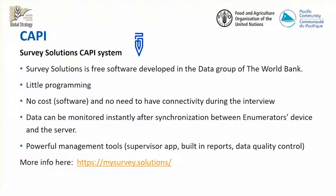Then, CAPI, the Survey Solutions app, okay? When we started planning to work with CAPI, there was a reviewing process. This is 3-4 years ago, and we tested different solutions. We assessed different software available. We assessed ArcGIS Survey123, and another one from ArcGIS. CSPro at that time, I think it was not very developed, so there were not many software options to choose from, but there were still some.